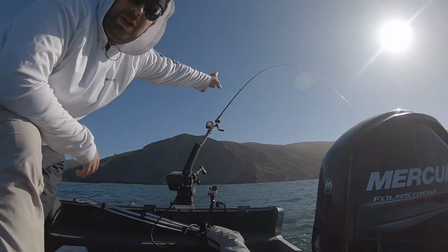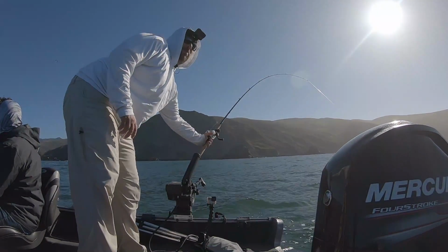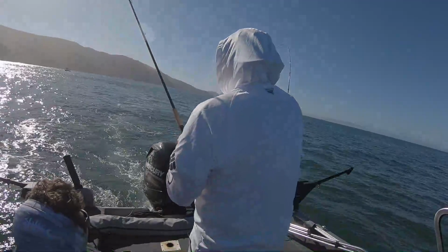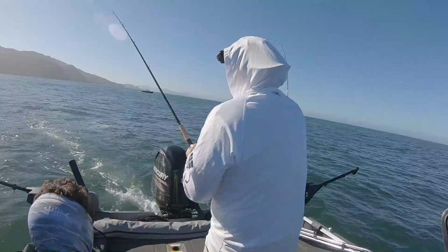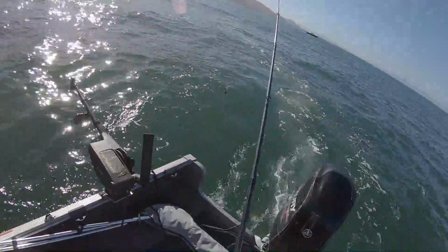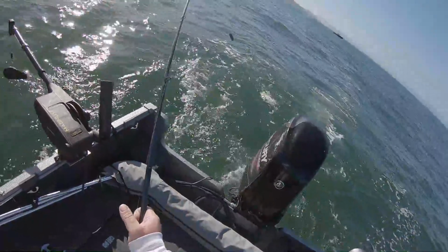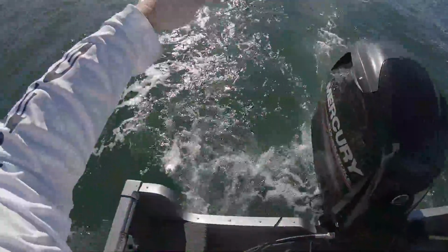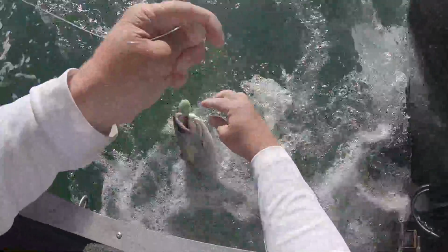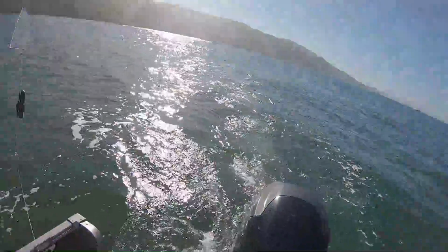All right, looks to be a shaker on this one probably. It's bouncing. We're not going through any bait, we'll see. Yep, we're on. Yeah, it's a shaker. Just don't even touch him, get the hook, and there we go. Swims away. That was a good release.